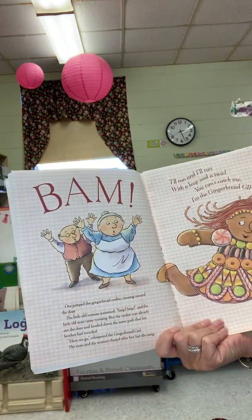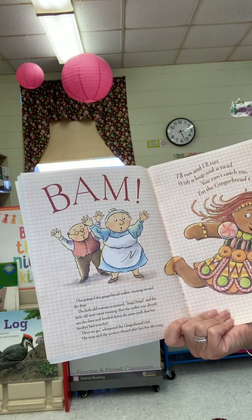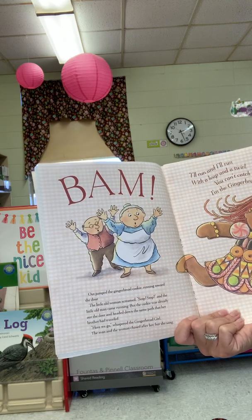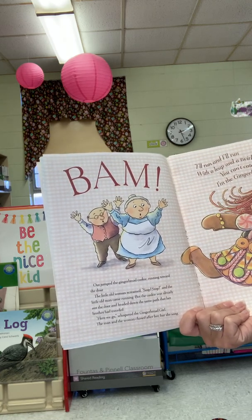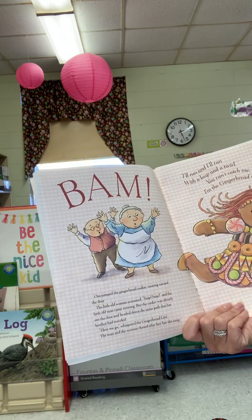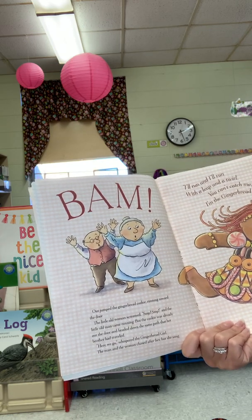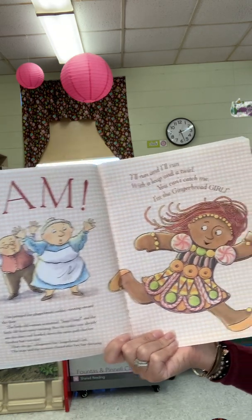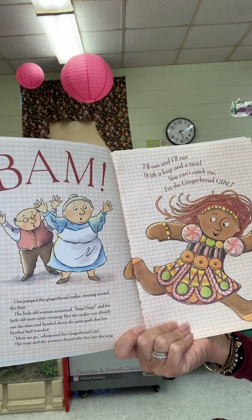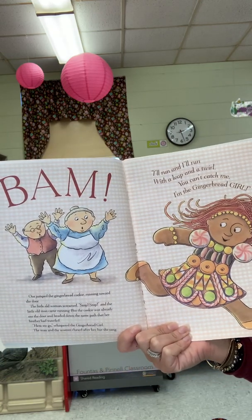Bam! Out jumped the gingerbread cookie, running toward the door. The little old woman screamed, "Stop! Stop!" And the little old man came running, but the cookie was already out the door and headed down the same path that her brother had traveled. "Here we go," whispered the gingerbread girl. The man and the woman chased after her, but she sang, "I'll run and I'll run with a leap and a twirl. You can't catch me. I'm the gingerbread girl."